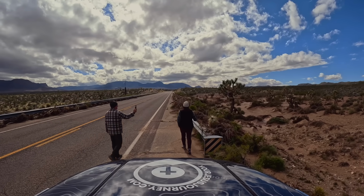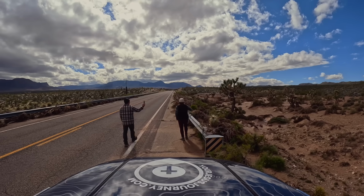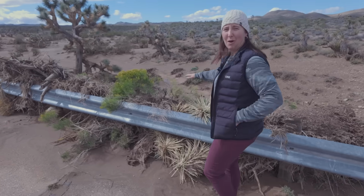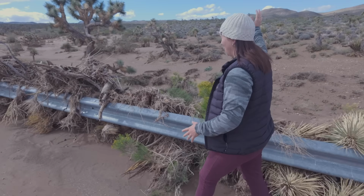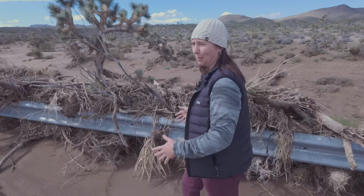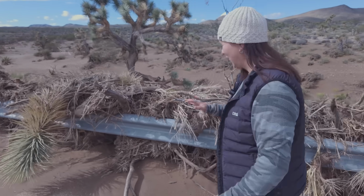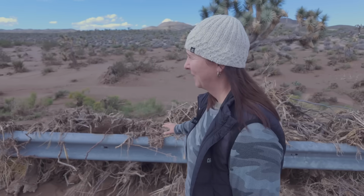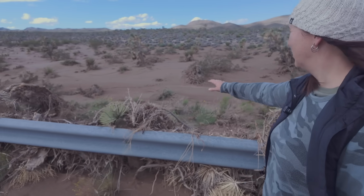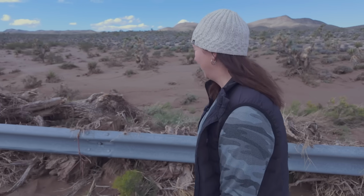This is a little crazy. So this means that all this vegetation was once down there, and the water was so forceful that it washed it all and it stopped it. Well, probably didn't stop it all because there's lots on the other side of the road too, but it stopped it right here against the barrier of the road. That all accumulated here is pretty crazy. And you can see water down there and it's still pretty wet.